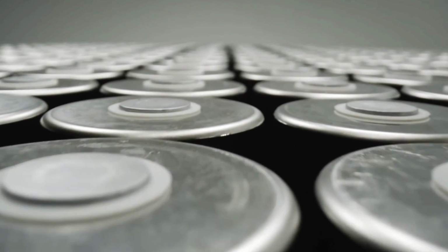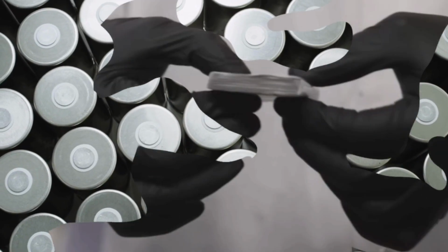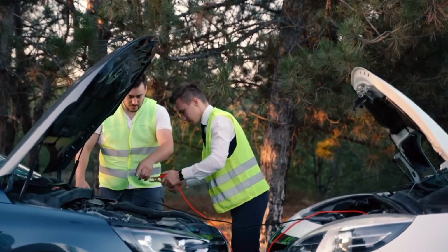It uses silicon anode materials to achieve unprecedented performance and efficiency. We'll also look at how this technology might be able to completely reinvent the aviation industry and enable electric mobility on a global scale. But first, let's understand the problem with the current batteries.